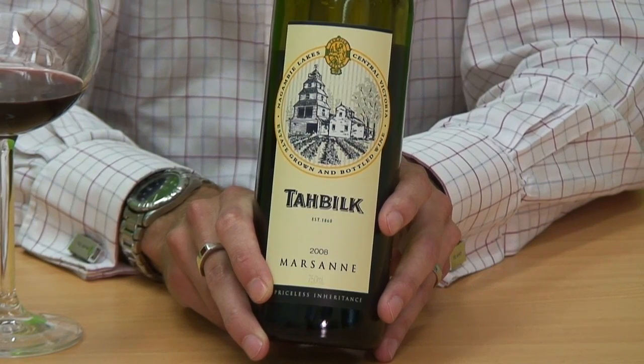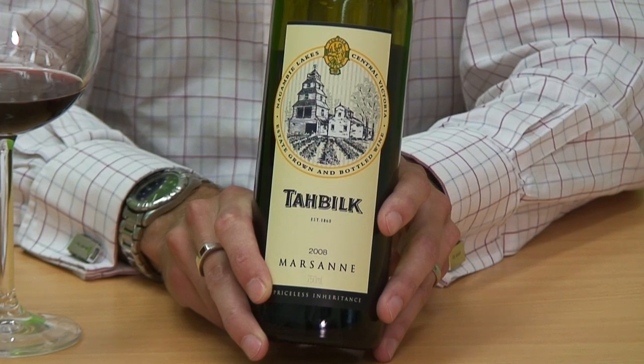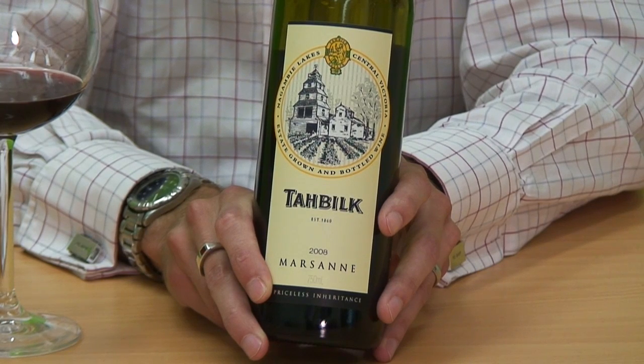It's an absolute bargain considering that the Tahbilk guys own some of the oldest vines on the planet. Not just Australia, not just Victoria, oldest in the world. And the Marsanne is just amazing. You get honey notes on there, some interesting peachy stuff. It's a great one. If you haven't tried Marsanne before, and we've talked about the All Saints, if you haven't tried that, try this. Super good and really amazing price.